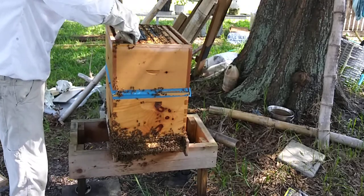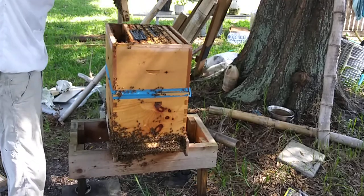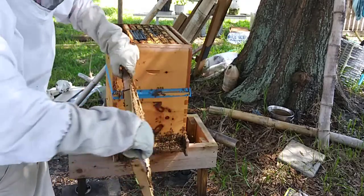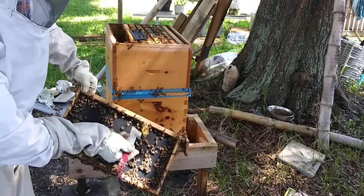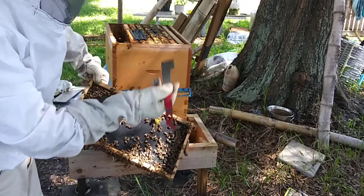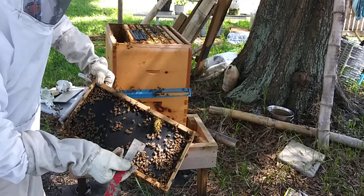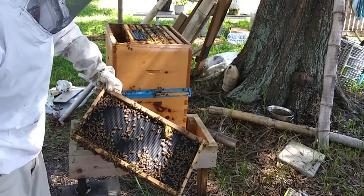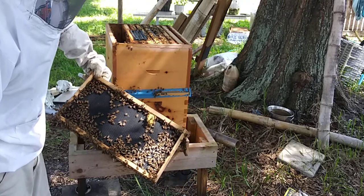I'll pull this frame out. I had this one out already. We'll take a look at that. See, they're not doing a whole lot of work on that. This was a little piece of burr comb that was stuck in there. So I pulled it off where it was hanging down from the lid, and I stuck this frame in and put it on there. They're kind of building around it a little bit. Not doing a very fantastic job.